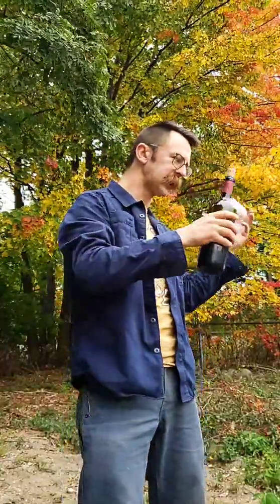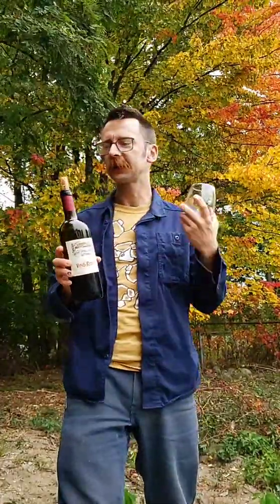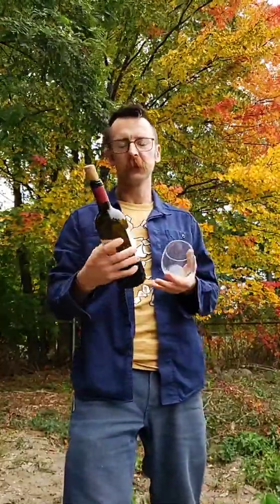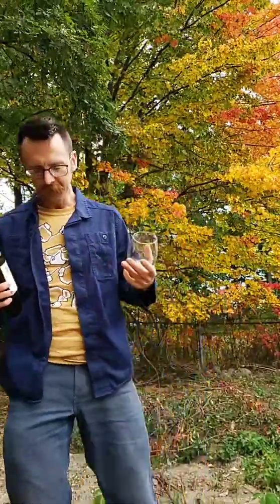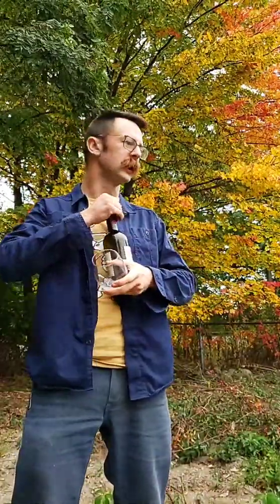Where the Gattinara DOCG was 100% Nebbiolo, this is a blend. This is a field blend. It's approximately 60% Nebbiolo, 30% Barbera, and then a little bit of Uva Rara and Vespolina blended in. But this is a legit actual field blend where all the grapes are harvested at the same time from approximately 35 different families with tiny little plots.